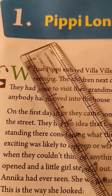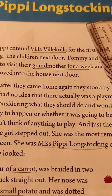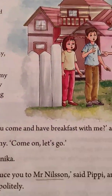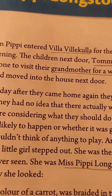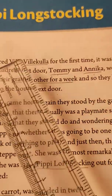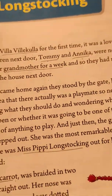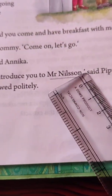Today I am going to start with the first chapter, that is Pippi Longstocking. The author of this lesson is Astrid Lindgren. Now, children, in this chapter we have three characters. Number one is Pippi Longstocking, and then we have Tommy, Annika, and a monkey which is called Mr. Nilsson.